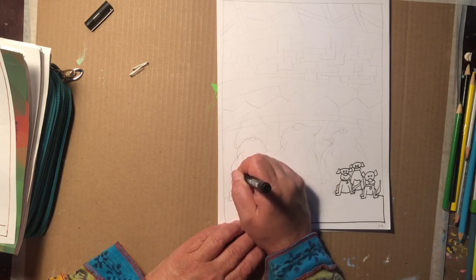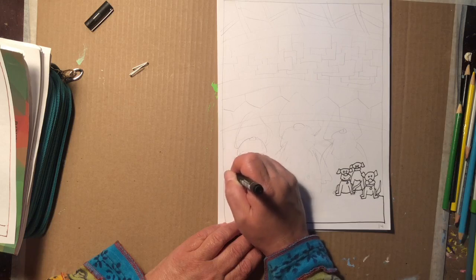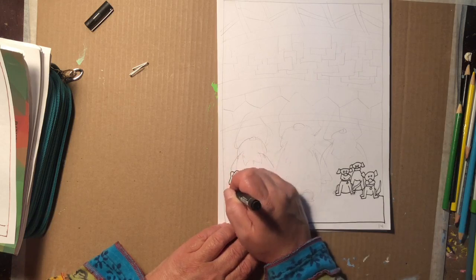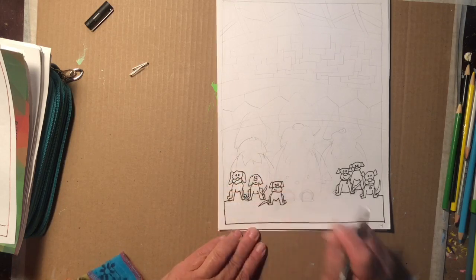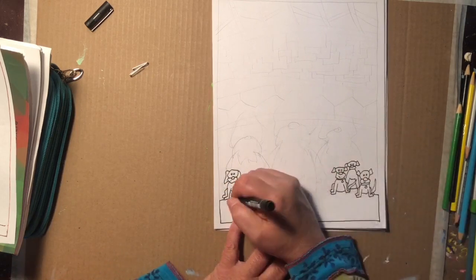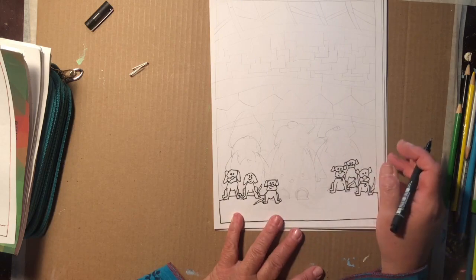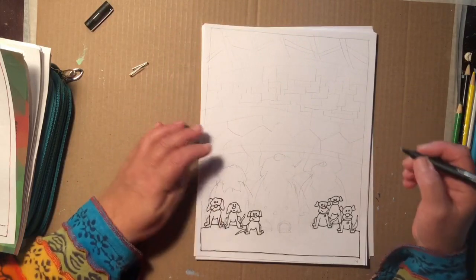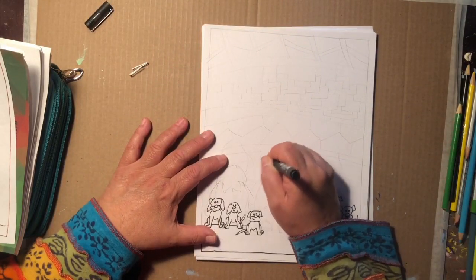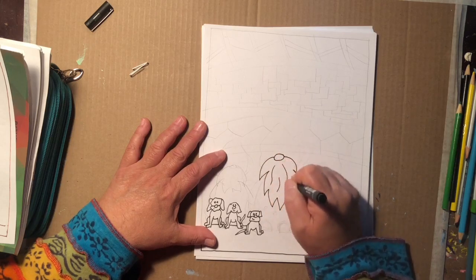I don't know how these gnomes are going to hold these dogs. They look like they don't have the hand power to hold them. Yeah, I feel like the eye should be colored in, you know? Because if not, it kind of starts to look creepy. Start with this guy right here. Here's his beard. And I feel like the beards kind of need a little bit of lines in the middle.